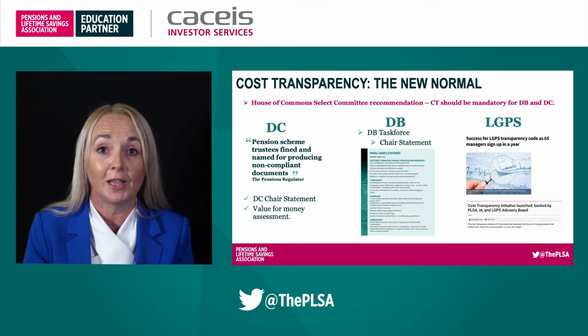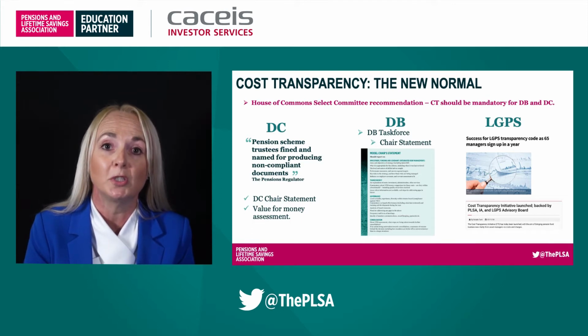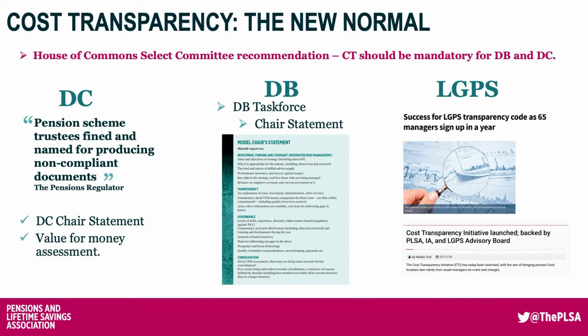For DB, there is currently no obligation to report charges and transaction costs. However, the recent House of Commons Work and Pensions Committee report recommends that trustees for all DB schemes undertake the same scrutiny of value for money as we do for DC today. We expect DB pension schemes to have the same obligations in the very near future.